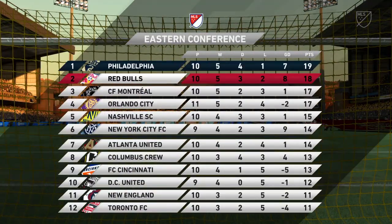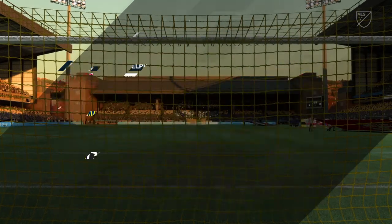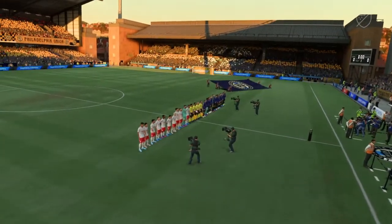Well, Derek, when looking forward to this game, you can't help but notice there are some great matchups all over the pitch, particularly in those central areas. Whichever team wins more of those battles will win the game.